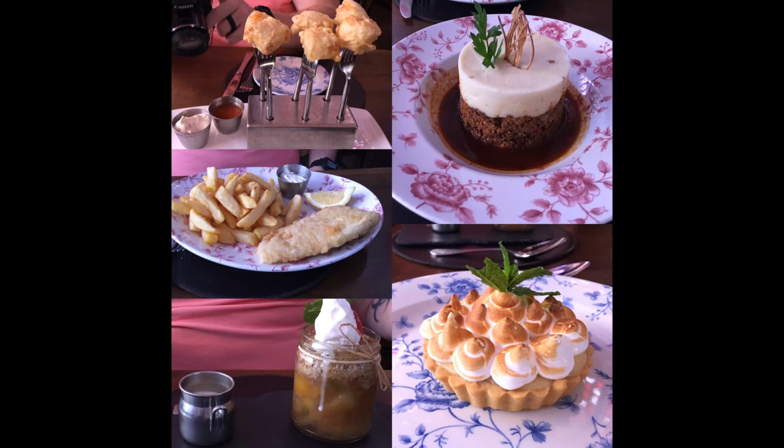And then when they brought my fish and chips out, it came in this weird container lined with paper, and the one piece of fish was in there with the fries. They actually poured it onto the plate for you, so I'm guessing that's the way they like to present it, which is fine. But we did have to wait quite a while for that as well.